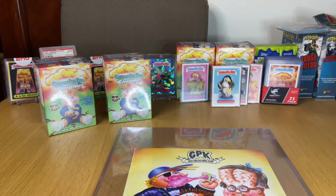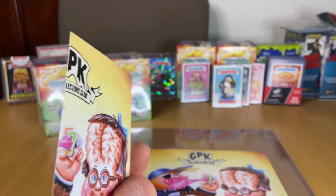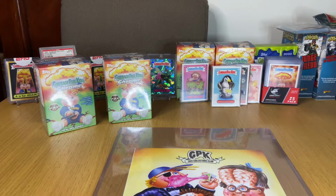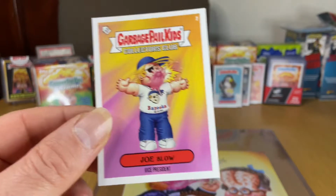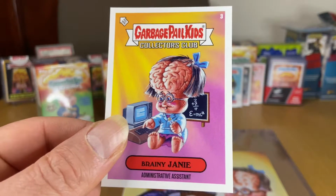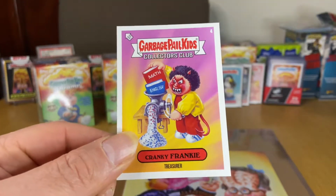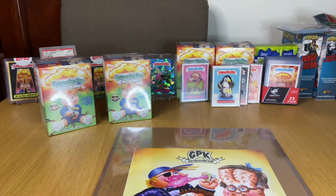Alright, I'll start with card number one. Nat Nerd, and the back makes the poster. And number two, Joe Blow. Card number three, Brainy Janie. There's not much space up there. And card number four, Cranky Frankie. That's it for this first lot. More to come.